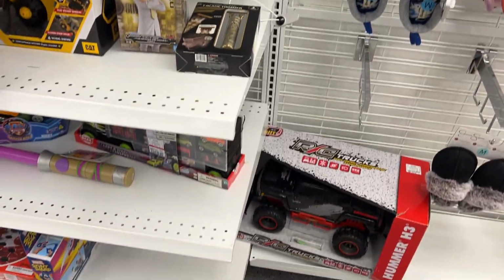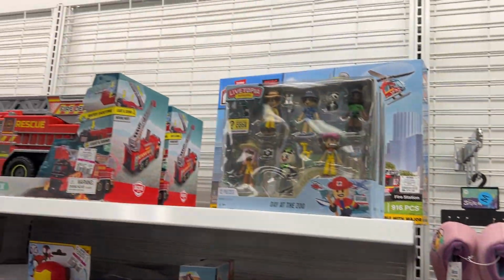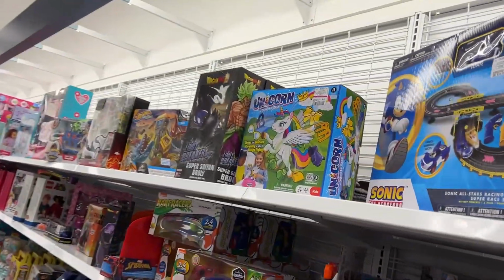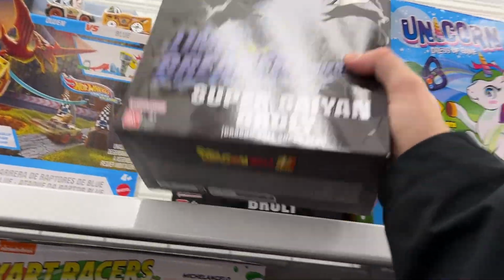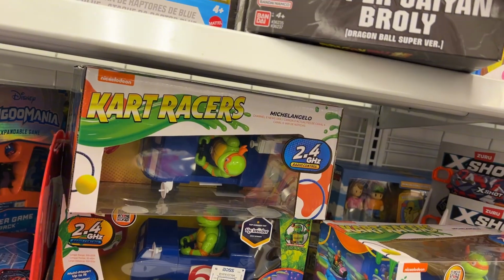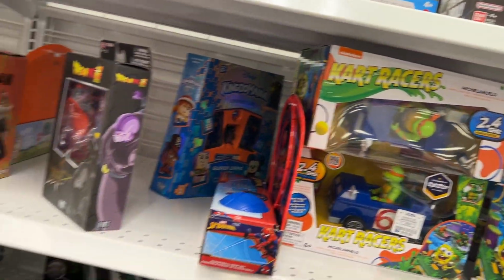Hey, a blade trimmer. I'm not seeing anything else jumping out. Let's check these Brolys. They've been at Ross for a bit. Nope, none of the anime stuff, like I said, seems to be marked down.